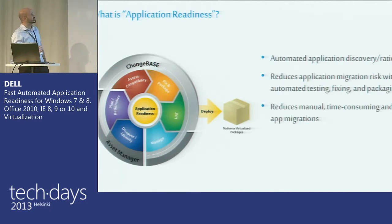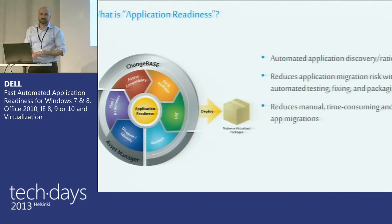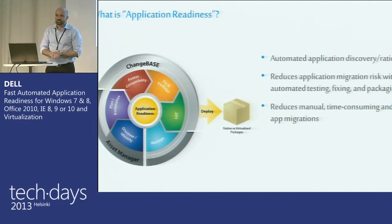Now, the first step that organizations need to do to migrate the applications is to discover all these apps and make an inventory of them. After that, the very important step is to rationalize. Most organizations have been using XP for many years. There are hundreds of applications deployed on the network right now. Not all of them will need to be moved to the next platform. There are many duplicates, different versions of the same applications, and you want to consolidate all of this.